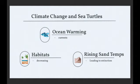The temperature of the beach sand that female turtles nest in aids in the determination of the offspring's sex. Our warming climate may be a cause that is driving sea turtles into extinction by creating a shortage of males.